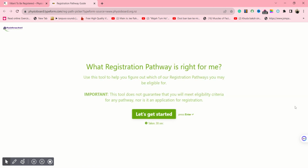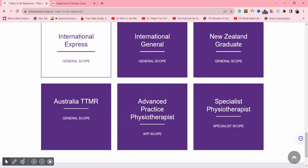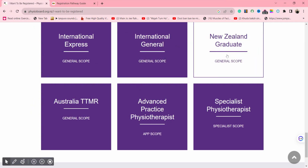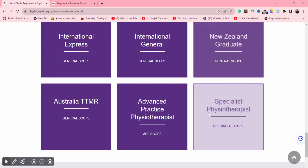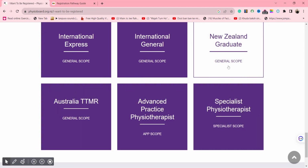I have told you that there are many different pathways, like International Express, International General, and New Zealand Graduate. These four options are not used by international physios.